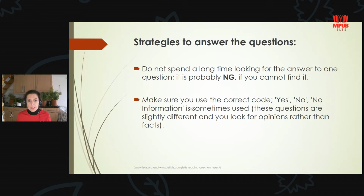This is a good point as well. Make sure that you use the correct code. So we're using true, false, or not given, but it can be yes, no, or no information. They use that sometimes as well, just to make things even more complicated. These questions are slightly different, and you look for opinions rather than facts, okay? It's the same idea. It's just rather than true, false, or not given, you're saying yes, no, or there's no information about it. But the same strategies apply, but do just be careful that you know what to write. Okay.